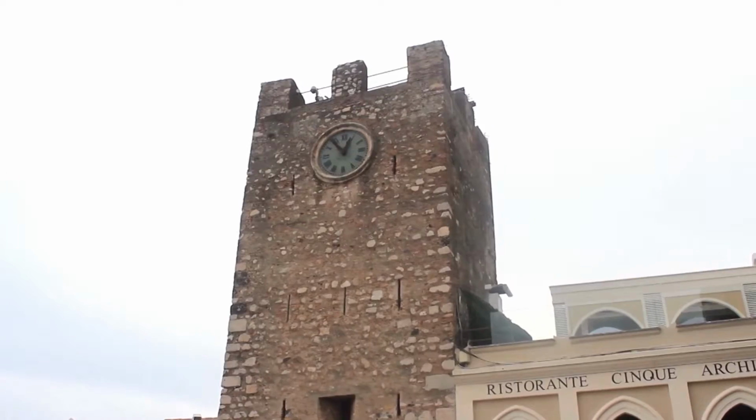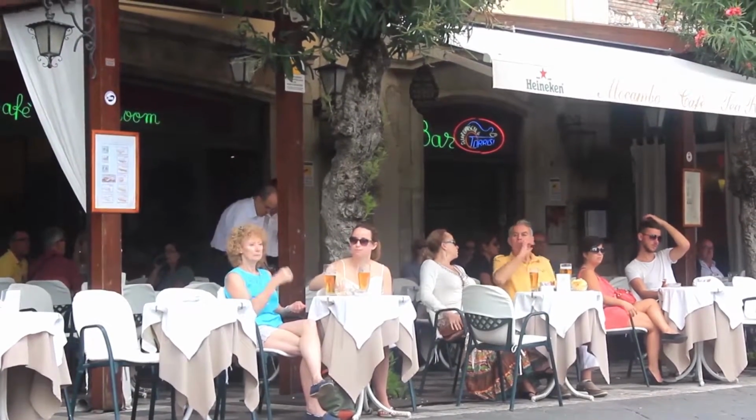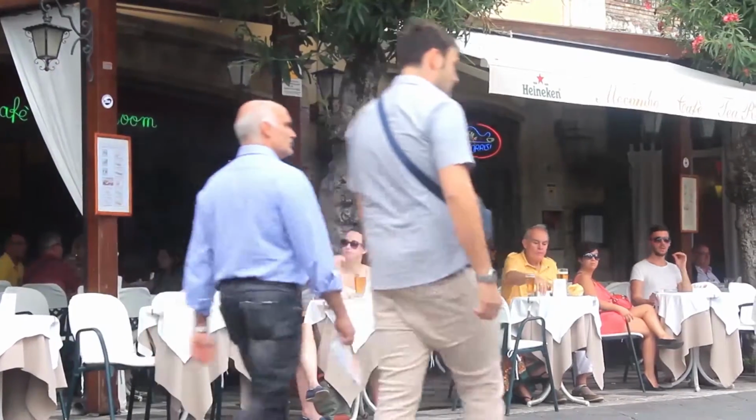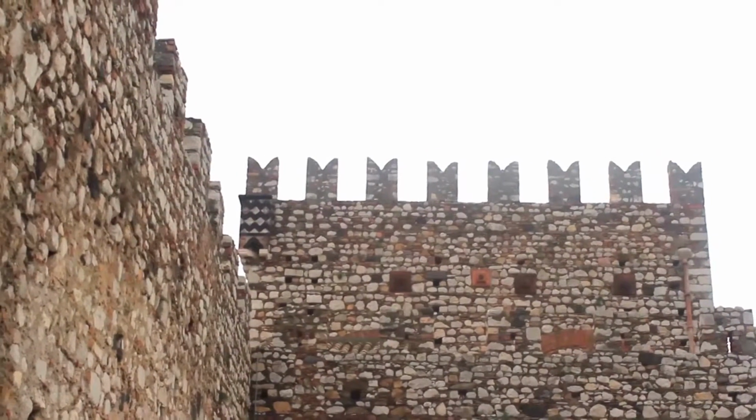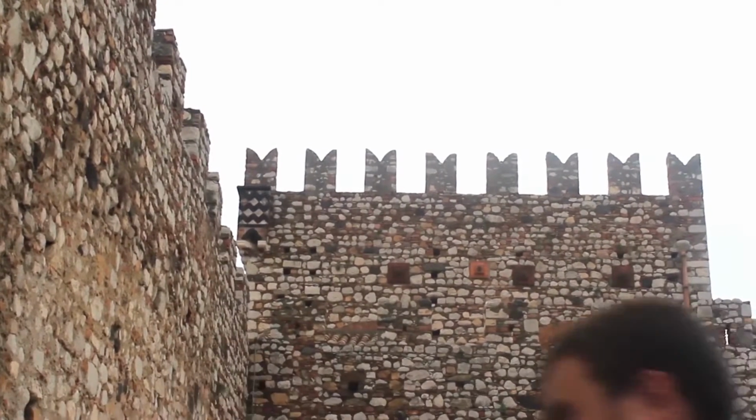And once again, just shots of people enjoying their day. Of course, I was both working and on pleasure, as you can see. And this is a unique castle-like turret design, I think.